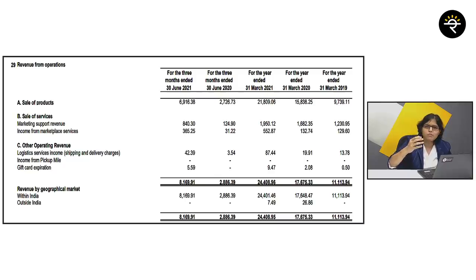Moving on to other operating revenue: logistics services income, shipping and delivery charges. Many times you might have paid because you wanted an early delivery, so you pay additional cost for the logistics, or you don't fill up the minimum cart value, so you pay for the logistics. That is for early delivery or minimum cart value. That has also grown, but that's a very small number. Anyways, what kind of revenue will this be? That will be again from B2C, right? One amazing point here, you can see gift card expiration.